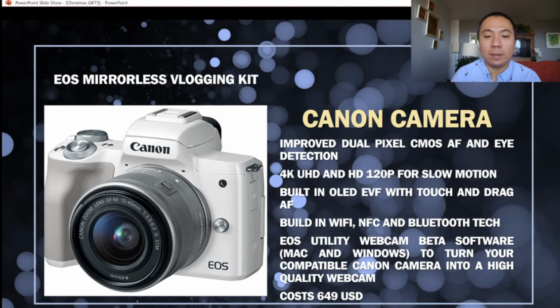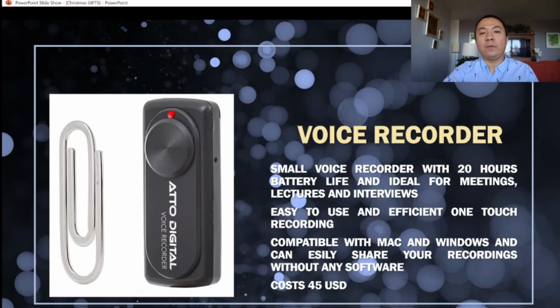And it's not very expensive. Some cameras out there are around $1,500. That's the cheapest vlogging camera that I saw that is actually very good. This one costs only around $649. So it's very good and very nice to give to any of your friends who are doing video blogging.